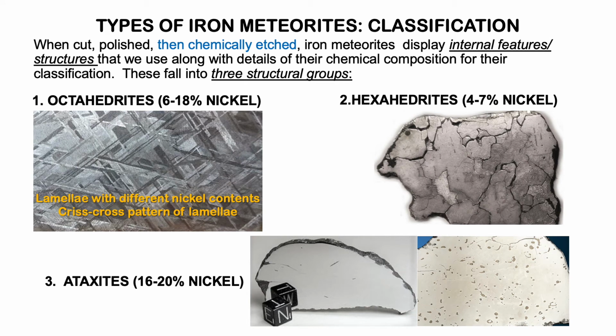All these ataxites that resist being corroded by acids are high nickel, nature's stainless steel. So ataxites have between about 16 and 20% nickel, what one can get from a chemical analysis. The octahedrites are next. They have maybe 6 to 18%, and the hexahedrites 4 to 7%, very little nickel. Most of them are over 5%.